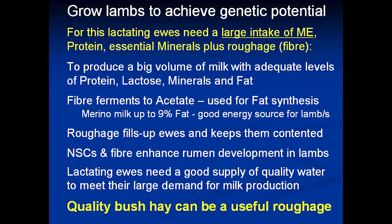We've got to grow our lambs out to achieve their genetic potential. They must achieve their genetic potential for both body growth and wool growth. And that, once we've got those live lambs on the ground, certainly in the first 3 or 4 weeks, is going to be up to their mother.